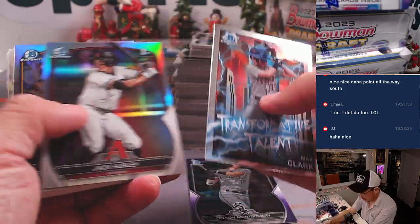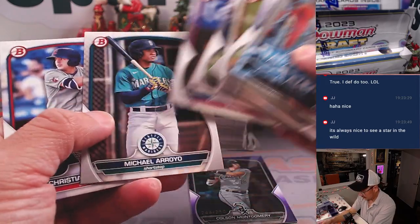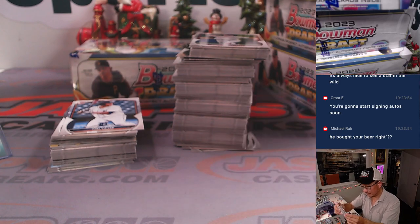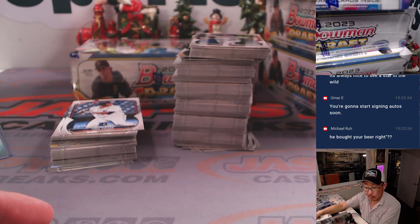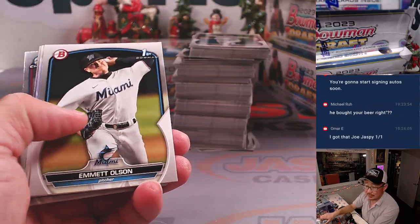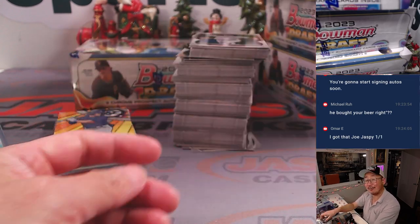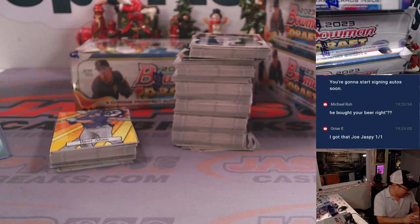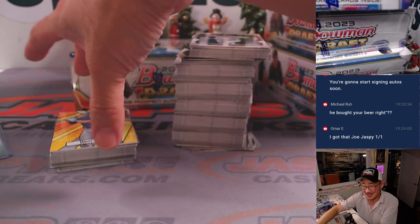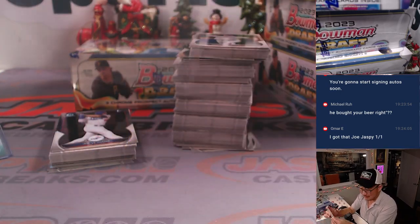Colson Montgomery, purple chrome to 250. Michael, he bought you a beer, right? No, he did not. No need to. He's purchased enough breaks. He's hit some, but he's also donated some as well. I think that's enough for me. I didn't need a beer. There's Matt Shaw, Greg and the Cubs.